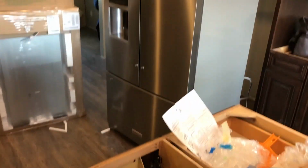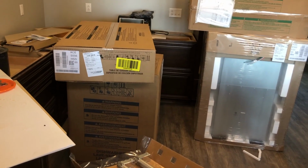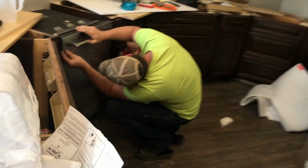And here are the appliances. We have the refrigerator. I have no idea what that is, or what that is, or what any of that is. But apparently, it's a stove cooktop, a fridge, an insert oven and microwave combo, dishwasher, and I think a hood, a range hood. So there's our appliances.